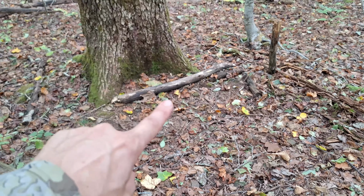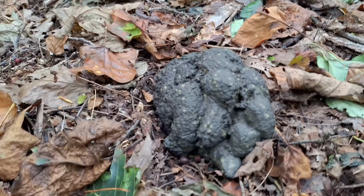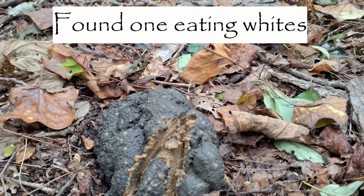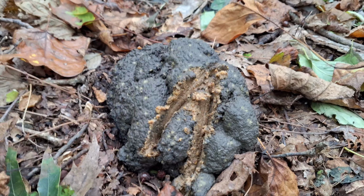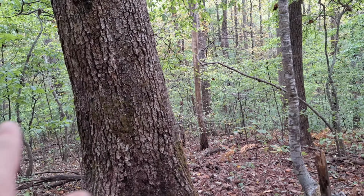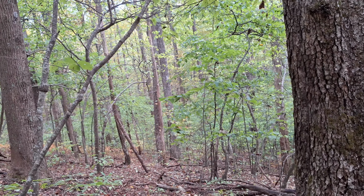Alright, we got some bear bed right here. Pretty fresh. We are on the right track. Spring heads down there in the bottom. Every oak tree on this ridge is tore up.